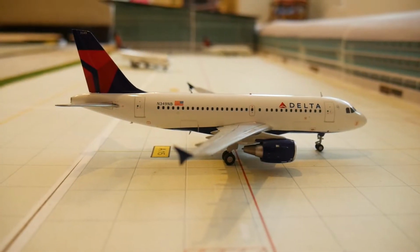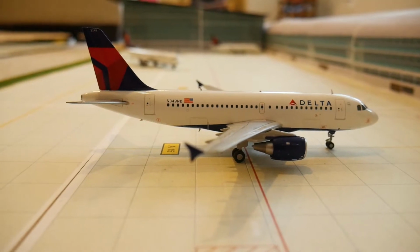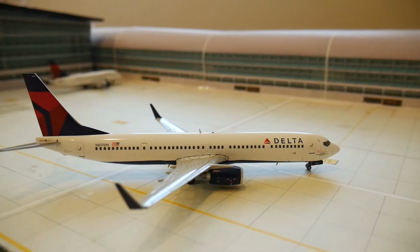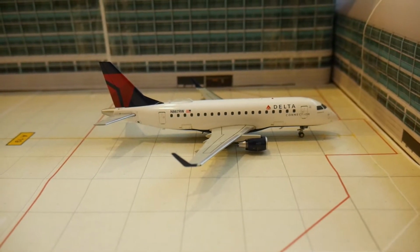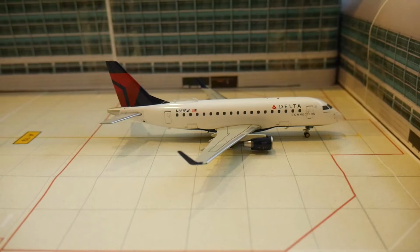Next up, and just arrived from LaGuardia, we have this Delta A319. He's going to do a turnaround flight out to Kansas City. Up next, we have this Delta 737-900ER. He is currently pushing back for Salt Lake City. Last but not least, we have this Delta Connections ERJ 170. He's going to be heading out to Memphis.